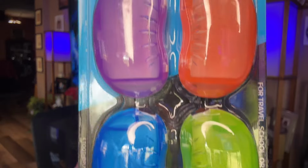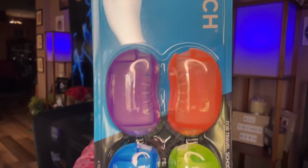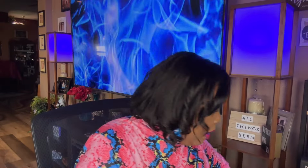Reach has some new toothbrush holders, I mean covers. You get four in here for $1.25, that's really good. And you got four different colors, so that's good. So I can change the ones I have right now.